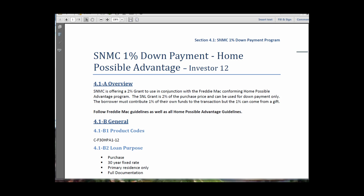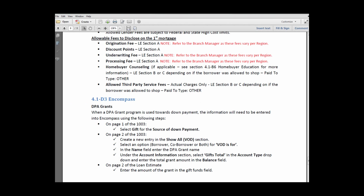Within the guide, you're going to see allowable fees to disclose. You want to make sure that you're talking with your branch manager and make sure that they're the appropriate fees for your region. Secondly is the DPA grant. You'll note that you need to put it as a gift on the source of down payment on page 1, and also open up a new VOD on page 2 and enter it as a gift total in the account drop down, and then in the balance field put the appropriate amount in.